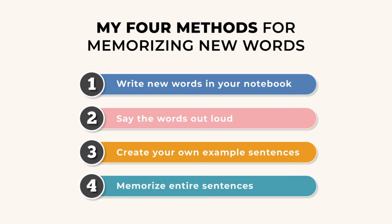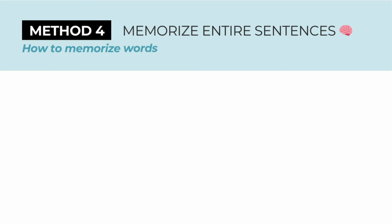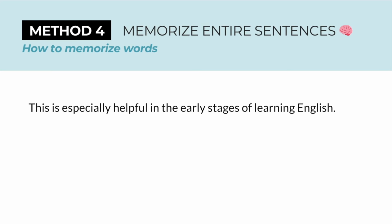And also, as you create more example sentences, you'll begin to realize more of the various nuances that the particular words carry. Therefore, this leads to the better memorization of the words. The last method to learn new words is by memorizing the whole sentences. That's right, the whole sentences. This is particularly helpful, especially in the beginning stage of learning English.